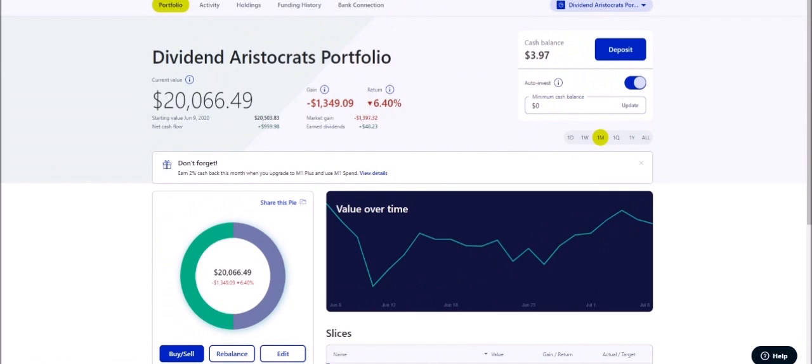Since I started this, it's lagged the S&P 500, but like I said, historically this thing has done well, so I'm not too upset about the performance there. And again, this is a long-term holding for me, and the dividends will continue to appreciate. I'll reinvest more of that money into those dividend-paying securities.